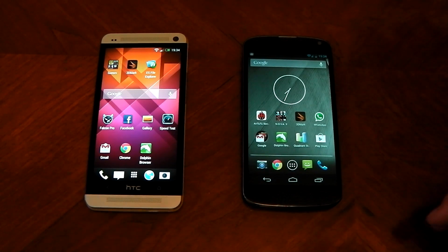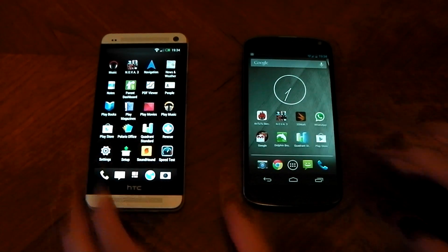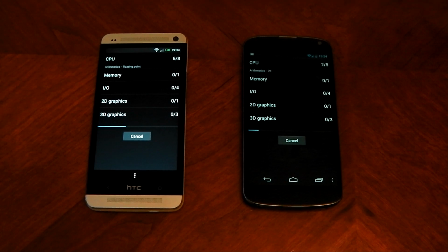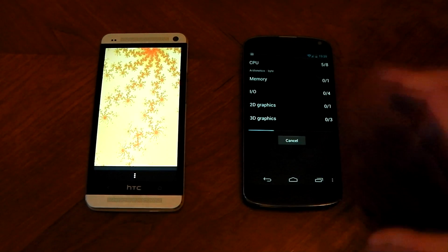Okay, so we're just going to run some benchmarks here. The first one we'll run is Quadrant. Open these up at the same time again. Boom. Hit run benchmark. And here they go. So already you can see the HTC One has taken the lead. The Snapdragon 600 is showing its power here.